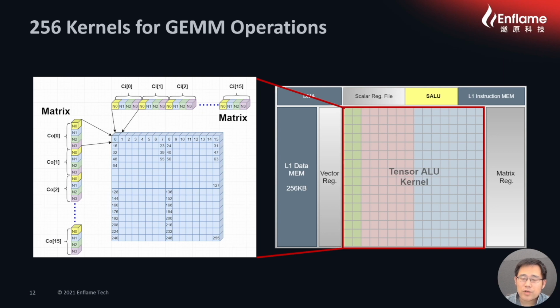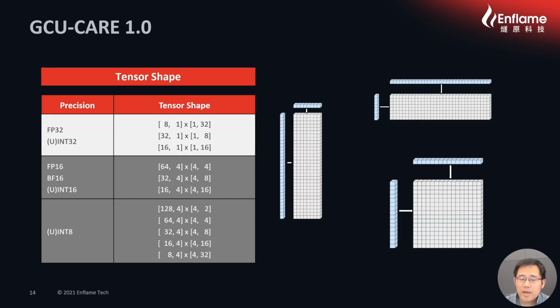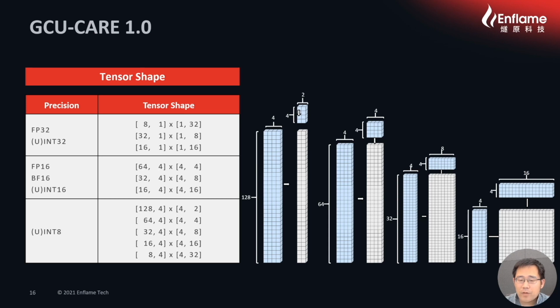GEMM is similar to convolution, with the difference that there is no overlapping between inputs. To maximize data reuse, the processor core supports various tensor shapes. We define the output shape as the tensor shape. In 32-bit operation, it supports 8 by 32, 32 by 8, and 16 by 16. In 16-bit operation, it supports 64 by 4, 32 by 8, and 16 by 16. In 8-bit operation, it supports the most. Even 128 by 2 is supported.